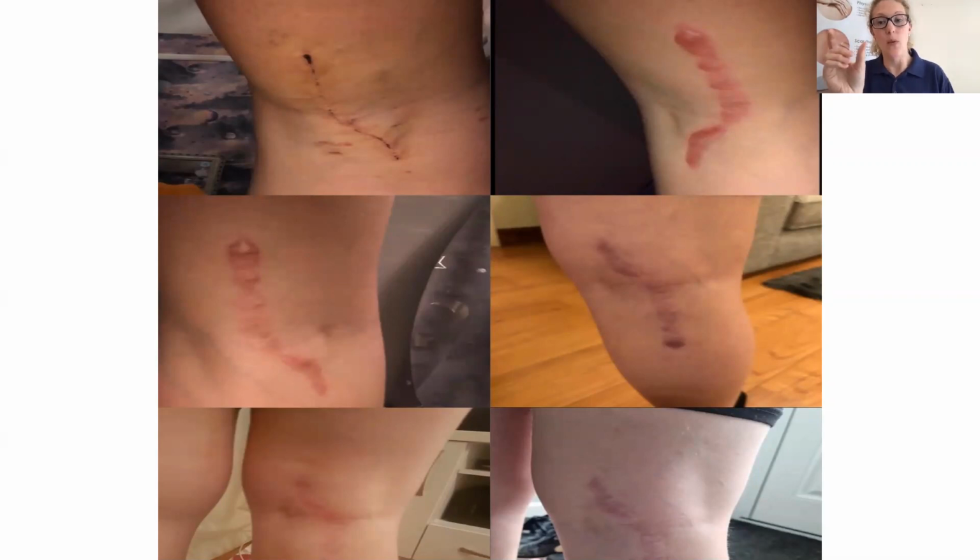And it's widening. Now, in this first one, you can clearly see the lady was unable to get full knee extension. And she was probably about 20 to 30 degrees off full knee extension. Now, this is when she came to see me in clinic. And this was after the first treatment with the LymphaTouch device. As you can already see the color changes within the scar.